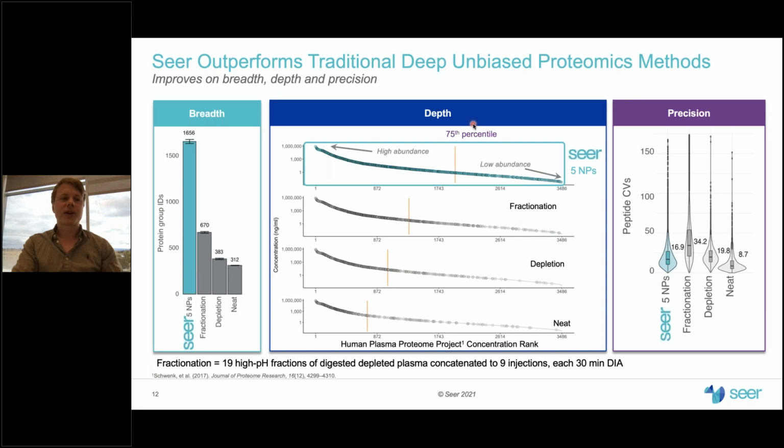Now let's have a look at some data. Here we compared the Proteograph assay that we conducted on pooled plasma with 5 nanoparticles, and compared the very same sample interrogated through a deep fractionation approach, a depletion approach, and the neat plasma approach. Neat plasma is essentially just taking the plasma, doing a very simple digest, and seeing what we get. All of that was then subjected to the same mass spec workflow with relatively short gradients, so 30-minute DIA. That's about a 20-minute elution of peptides.